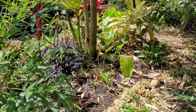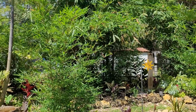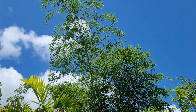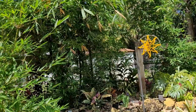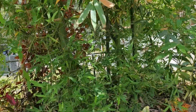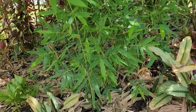So that bamboo was a little 3-gallon pot 2 years ago, and now it's about 30-35 feet tall. To do that in 2 years, that's why we went with bamboos. And it's beautiful. And then this year we can cut out some of the smaller culms, see if we can't propagate them up a little, get some more going.